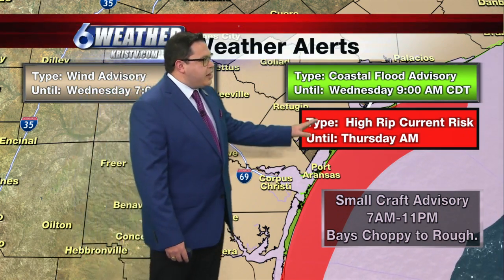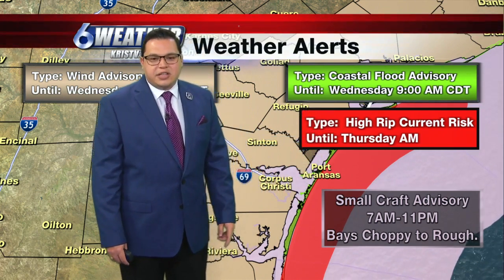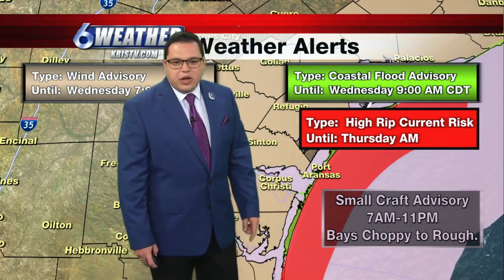We also have a high rip current risk as well. That's going to go until Thursday morning, and small craft advisories for the bays, near shore and offshore waters. That will begin at 7 o'clock and go through 11 o'clock this evening as well, and that's going to make the bays choppy to occasionally rough out there.